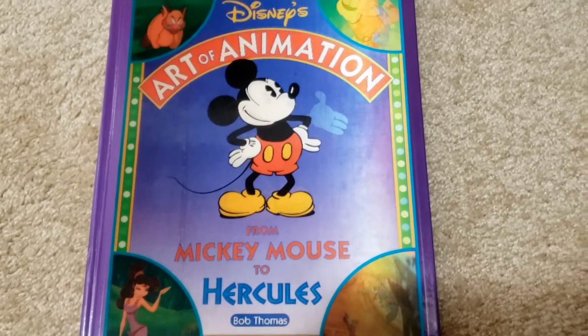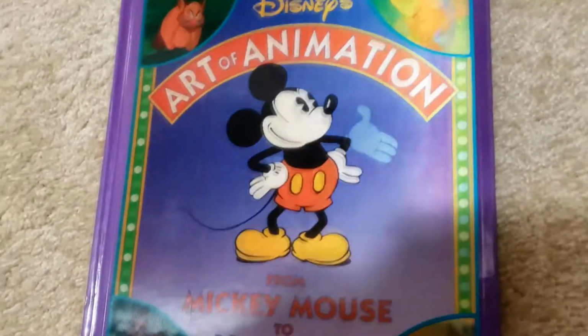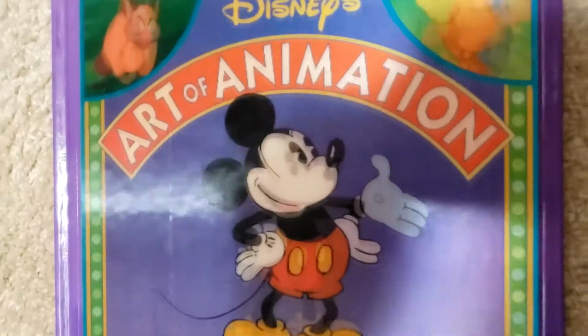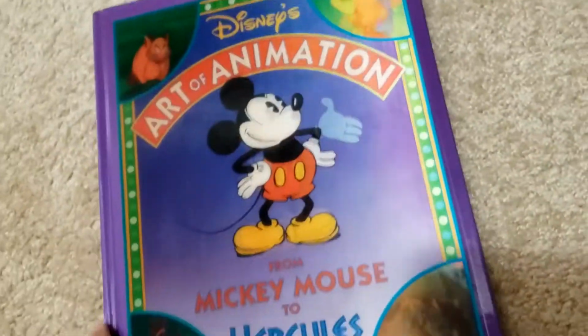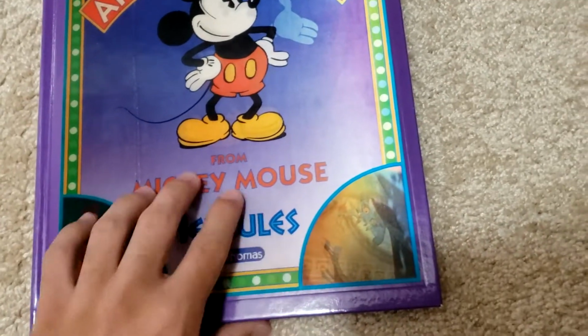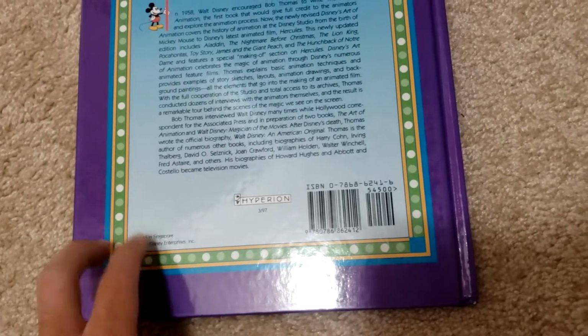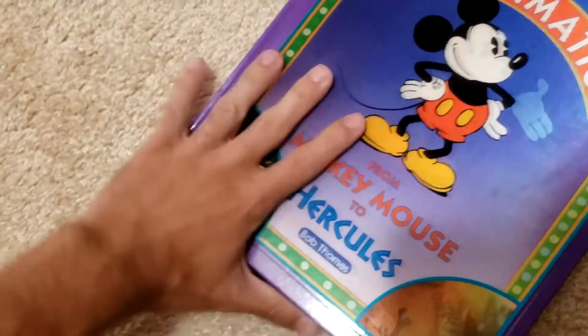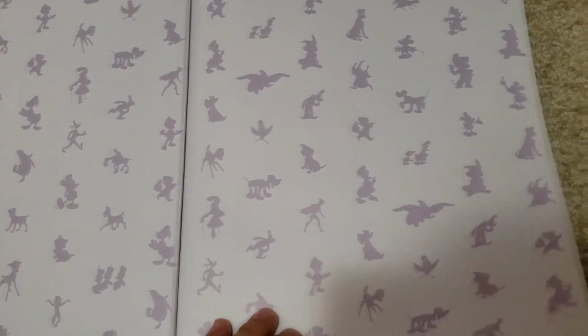Now, this is the Disney Art of Animation book. It is not the Art of Animation Resort, but you can see, though it's hard to show on camera, how Mickey is moving his hand in an animated way. It goes from Mickey Mouse to Hercules because I'm guessing this book came out in, I was going to say 98, but 97. Makes sense. As you can see, all the different Disney characters are there.